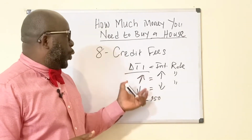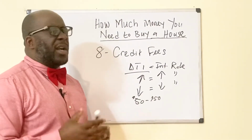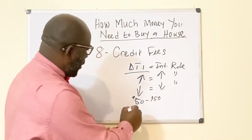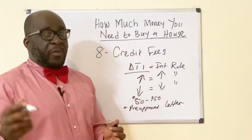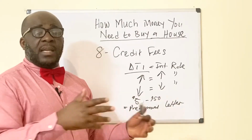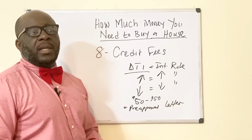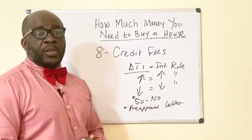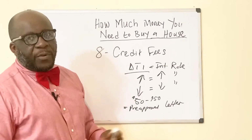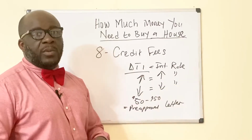This is also what they do to determine how much house you qualify for. Once they determine how much house you qualify for, they issue you a pre-approval letter. The pre-approval letter is simply saying that, based on your income, your assets and your liabilities, the lender has qualified you for X amount of dollars. When you go out with a realtor and see a home you like, if you do not have a pre-approval letter, you cannot even make an offer. The seller will need to see the pre-approval to determine if you're eligible for the house or not.